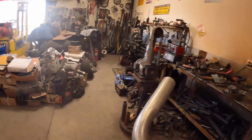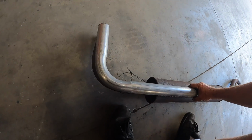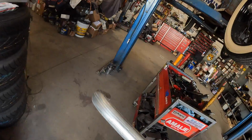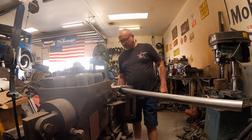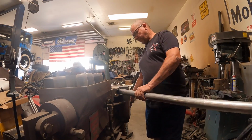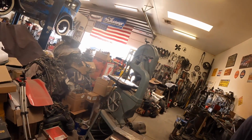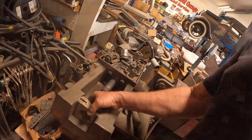So let's go have a look over here. Oh yeah, that looks pretty good. I think it goes past 90, so we're gonna go ahead and bend that just a little more. These collets. So we need the white one, and that basically goes just like that.